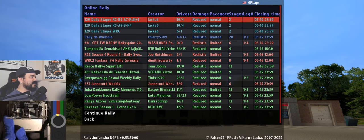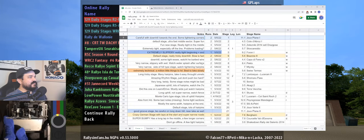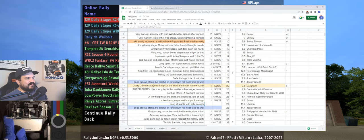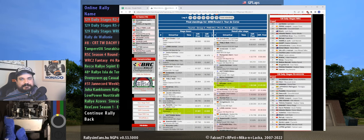I'll pull up Rally Sim Fans here, and we'll take a quick peek at what's going on. Oh, those are my notes. This is what I do. Maybe some of you find it interesting. I don't know. I like spreadsheets, but this is how I prepare for the rally. You may not know that I actually prepared, but I did quite a bit. Write down all the stages, the distances, and then I record how many times I've practiced them, the date I last practiced them, and then my notes on them. So these are my notes on each of the stages, just to get me in the mindset, remember specific things about them. I find it really useful to do something like this. I'm sure other folks do something similar.